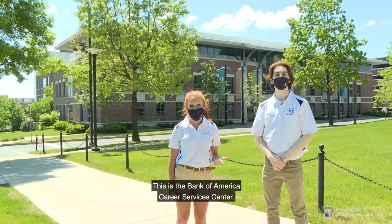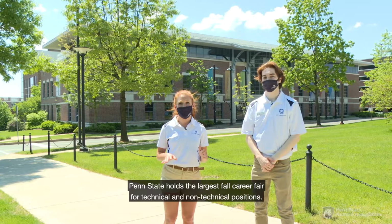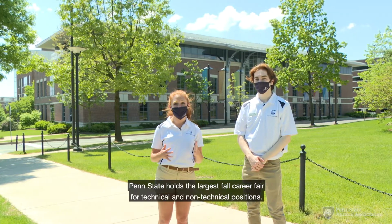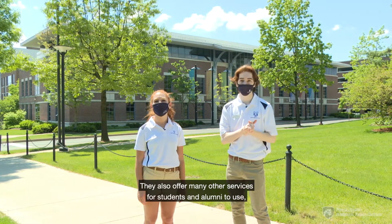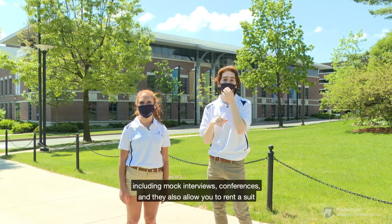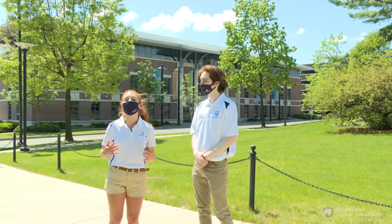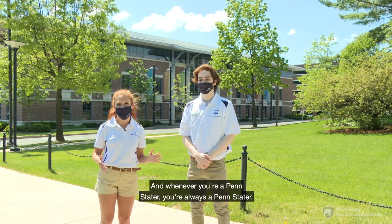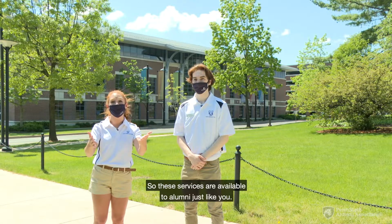This is the Bank of America Career Service Center. Penn State holds the largest fall career fair for technical and non-technical positions. They also offer many other services for students and alumni to use, including mock interviews, conferences, and they also allow you to rent a suit out for those interviews and internships and such. And whenever you're a Penn Stater, you're always a Penn Stater. So these services are available to alumni just like you.